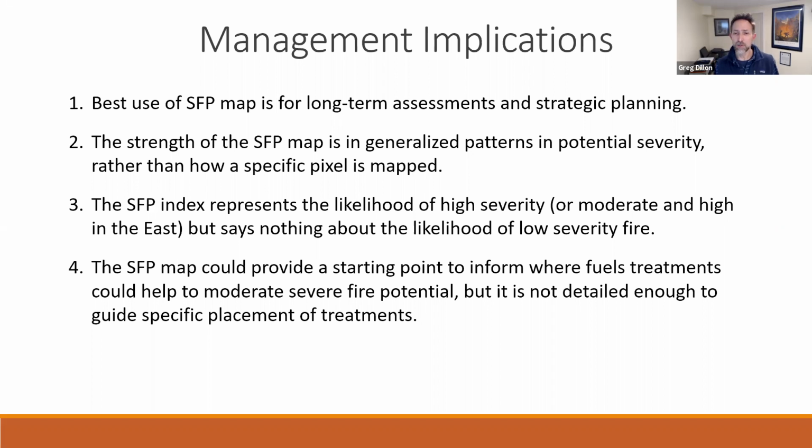And then fourth, we do feel like this map could provide a starting point for managers who are interested in implementing fuel treatments to moderate severe fire potential on their landscapes, to think about their landscape as a whole, but it's not detailed enough to guide specific placement of treatments.